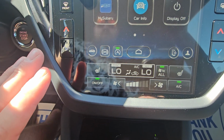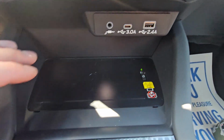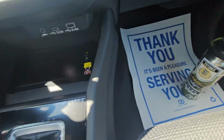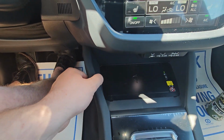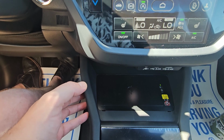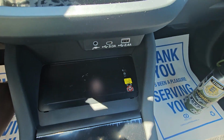Heated seats, 3 stages for both the driver and passenger, which is handy. With the cloth, heats up super quick. And then below that, we have 2 USB ports, an auxiliary, and a 10-watt wireless charger. And they've changed the design or size, styling of the center console, and this is actually soft touch. So if you rest your knee against it, it shouldn't hurt after driving with it like that. But this is going to charge your phone fast. If you don't want it charging, turn it off. Simple as.